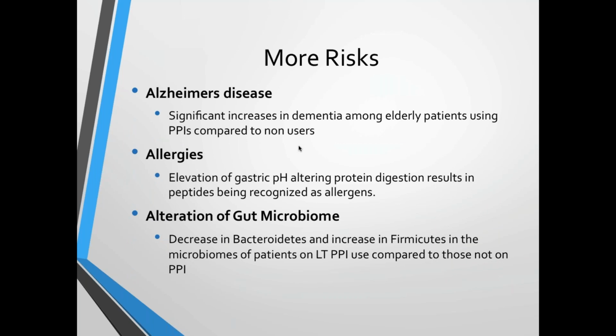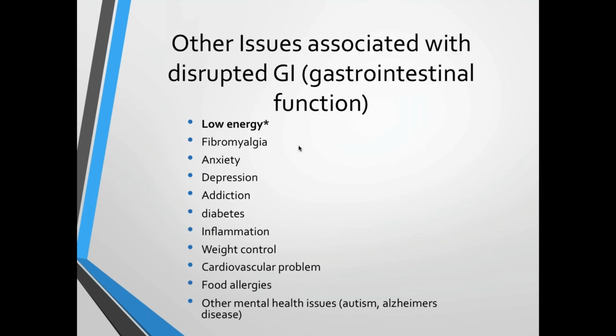Cardiovascular events. Alzheimer's disease. Again, the importance of the microbiome in the gut in how the brain is working is emerging in thousands of studies. A 40% increased risk of Alzheimer's disease. This alone is a disaster. Increased risk of allergies, and of course the ever-present dramatic change of the gut microbiome, which is emerging in thousands of studies to be a major predictor of quality of life and longevity of life.